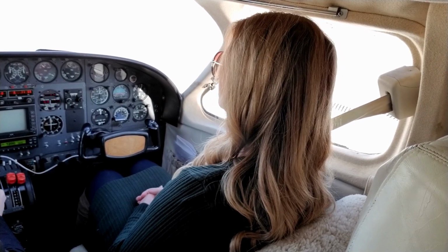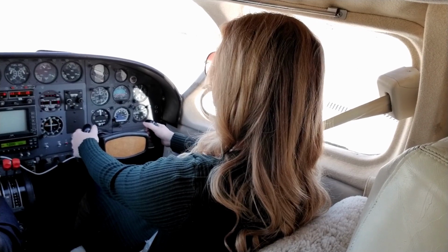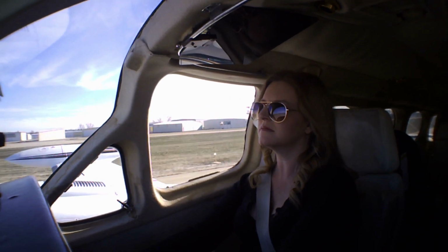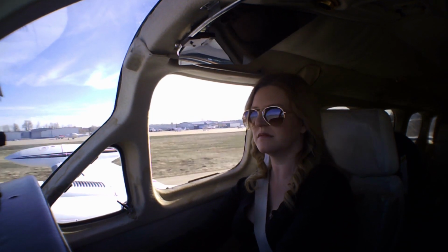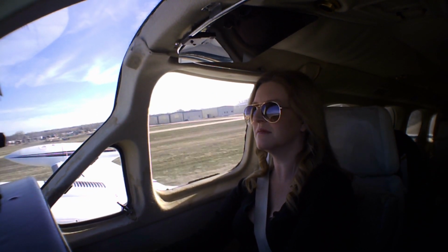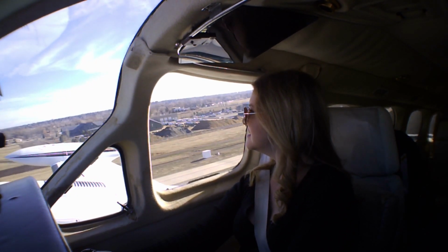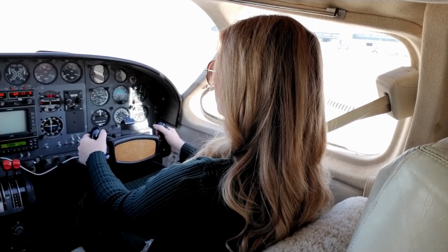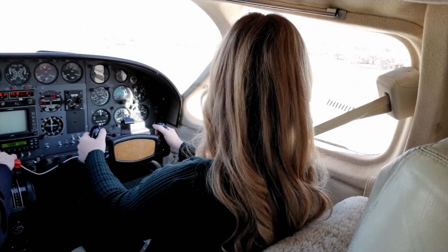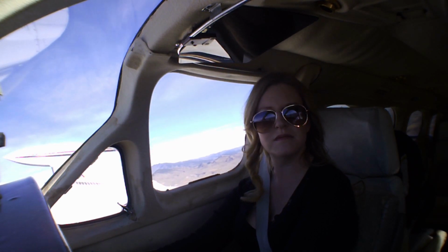Longmont traffic. Skyhawk 6 Golf, taxiing 29 RV Alpha. Longmont traffic, Golden Eagle, departing the pattern off the crosswind to the south, Longmont.